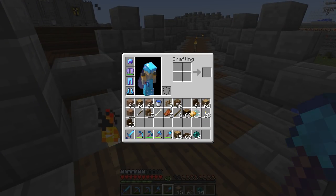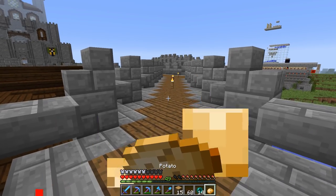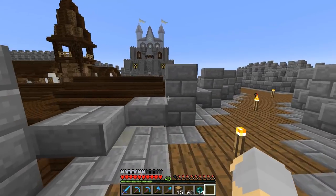Ooh, am I out of food? I may actually be out of food. Okay, we'll eat our potato for now.